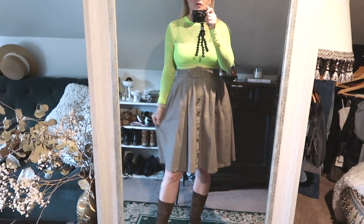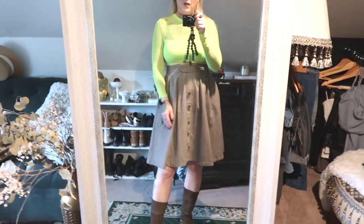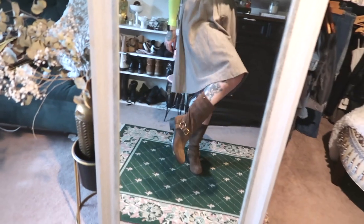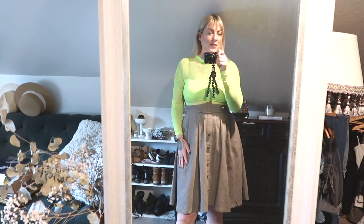So this dress or this little skirt, I just love it so much. I got this thrifting, kind of almost a tweed. And then these are Prada suede boots. Lots of Prada in this video. I'm sorry, it's not intentional. It's just a lot of my winter clothing that I love that are my staple pieces are all Prada.